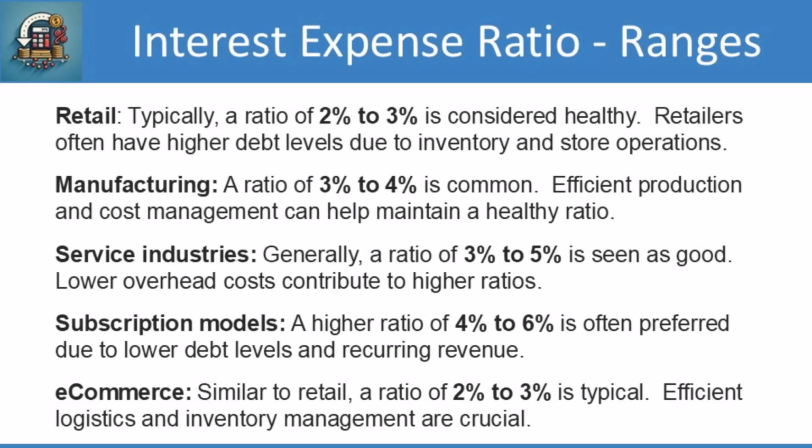Interest expense ratios vary significantly based on the type of business you are operating. Generally, a ratio below 5% is common for most businesses. Pause the video to read more about your business model before continuing.